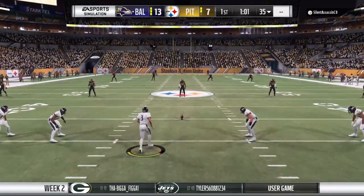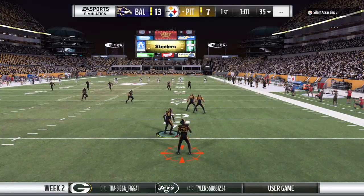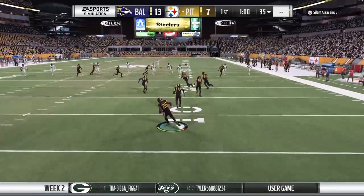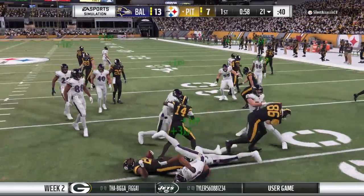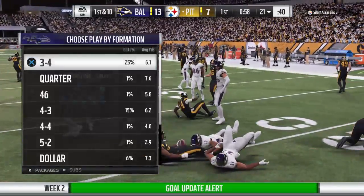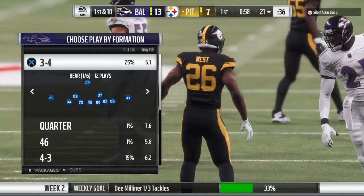Lutz now to kick this one away. This is taken at the 3. And he'll take it a yard or so past the 20. Call it the 21-yard line. And Pittsburgh getting set to take the field.